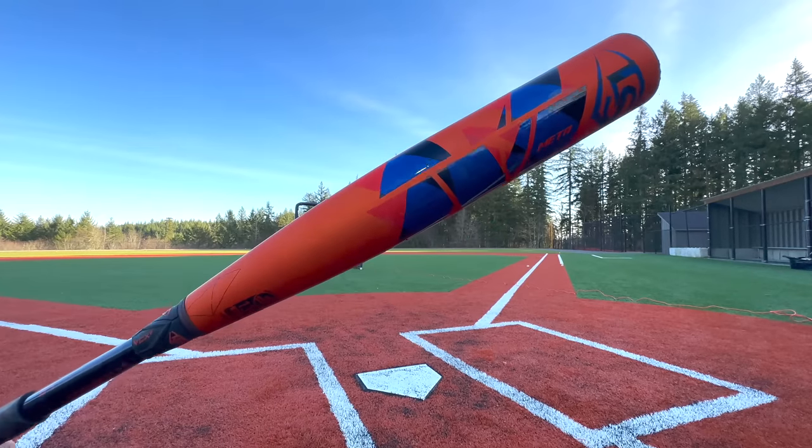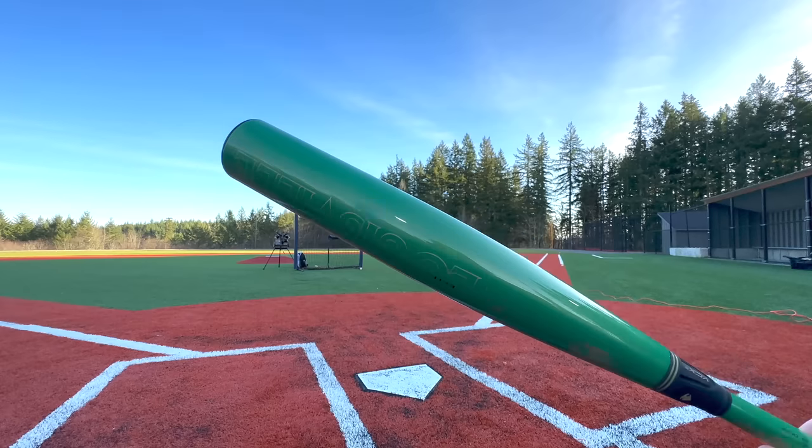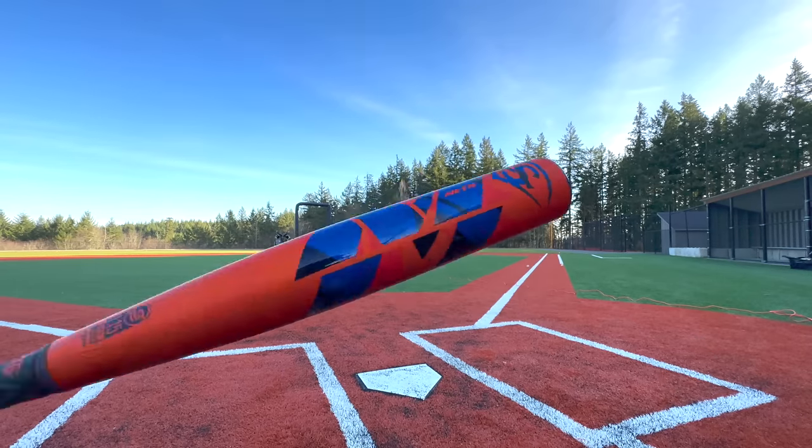And this was a fan favorite. I think it combined it all. This was our number 2 ranked USSSA bat behind the Cat9 Composite. And in our initial test, this didn't do quite as well. So we're going to see if this is as good, better, or even regressed from last year's Meta here.